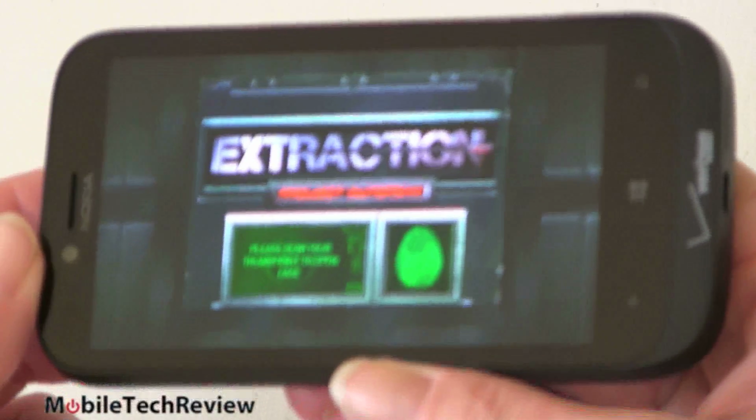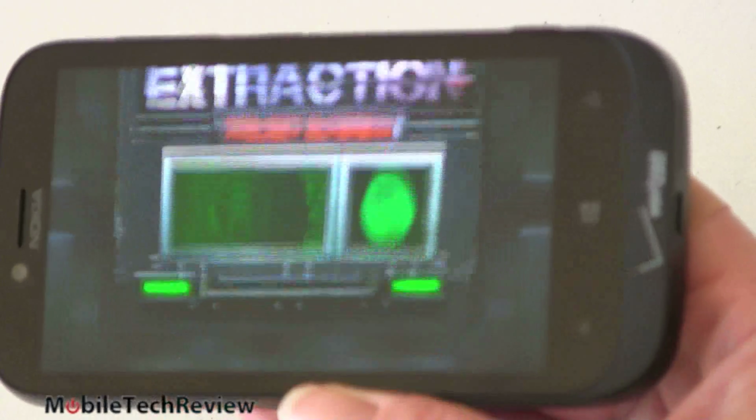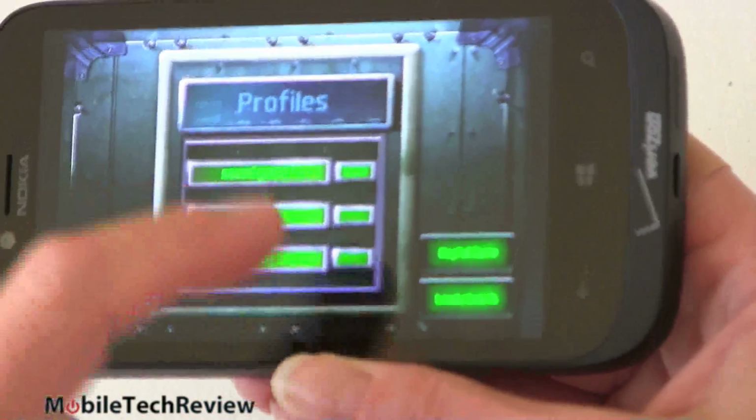And now we're going to look at a game called Extraction, which is kind of a top-down shooter game.